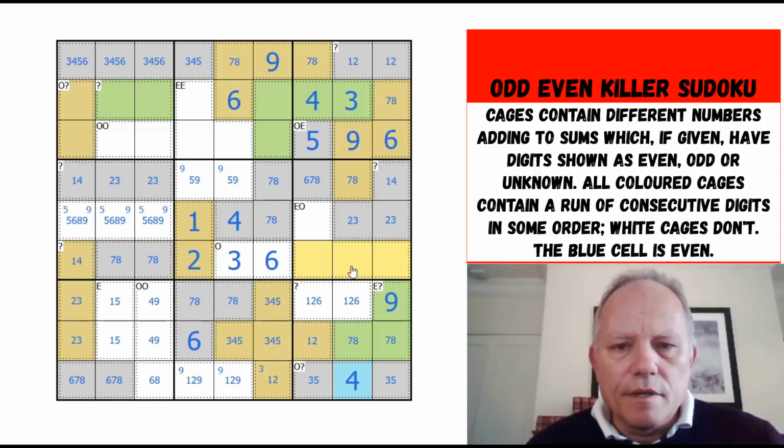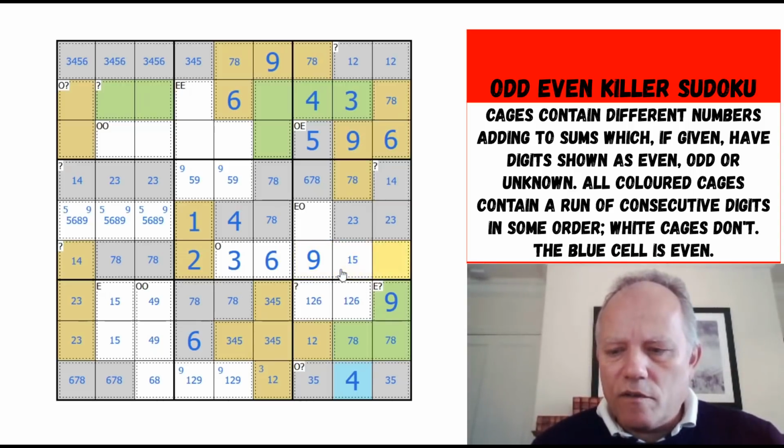These include 9 here, and 1 or 5 there, 1, 4 or 5 here. This is now 6, because that's a 7, 8 pair in the same cage. This is 7 or 8, isn't it? Because that's a 1, 4, 5 triple.